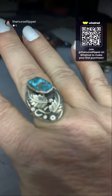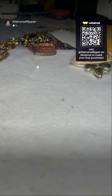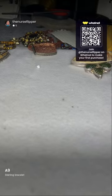Up next. Ooh, this is the other one. So you guys saw that I had to... I know. See, I was thinking that with this one, but the weight just feels so heavy on my finger. I might get used to it though. I don't know. So this one's starting a little more because it's a lot more sterling.